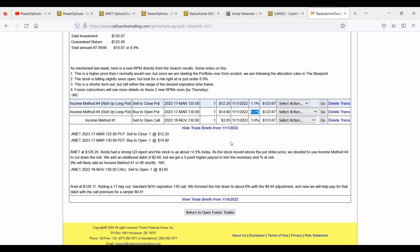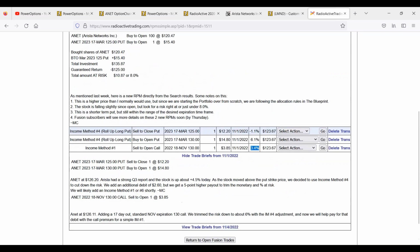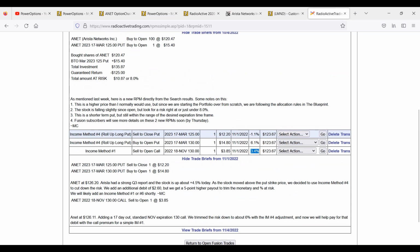This is what we call income method number 4 in the blueprint, one of the 13 different income methods. And then a simple income method number 1, sell to open the call for $385 to help cover that initial debit of $2.60. Everything was good on November 1st. We lowered the risk from 8% down to 3.4% in 30 days. Great risk reduction of 4.6% in 30 days.